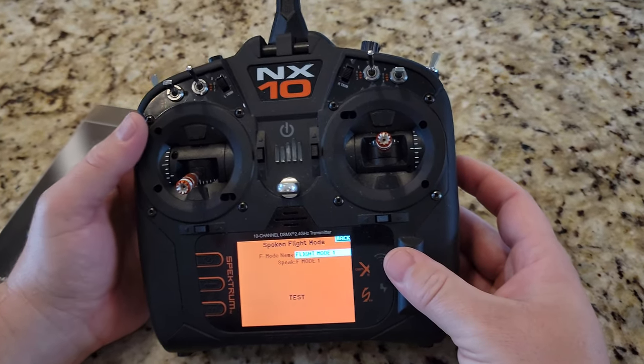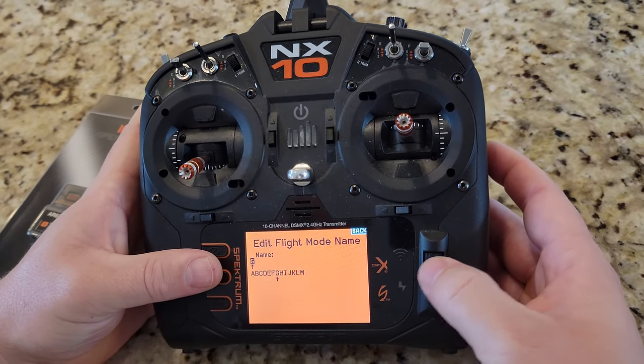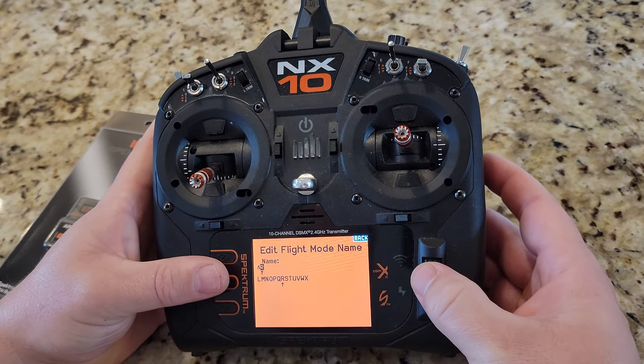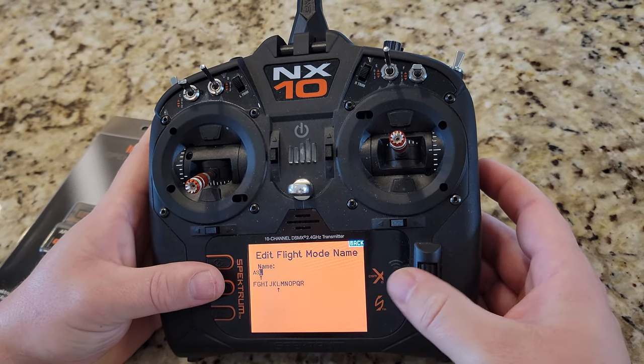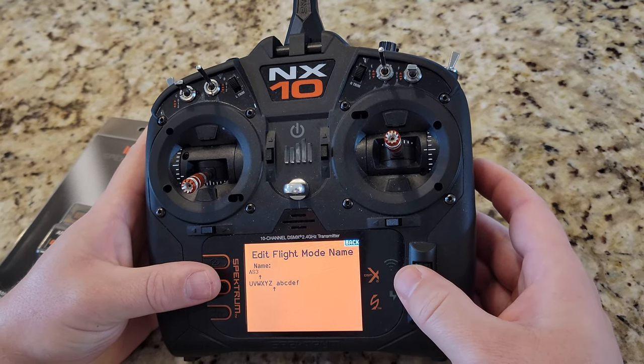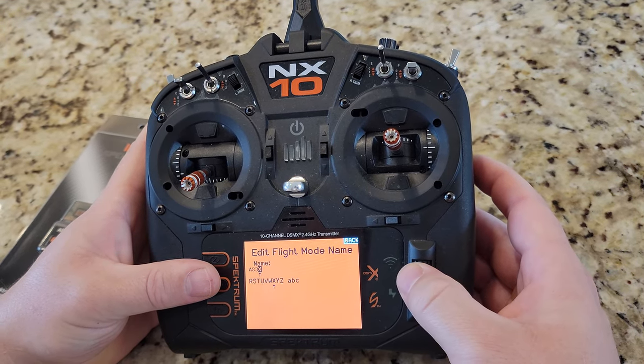So now we can go back, we'll go to spoken flight mode. So flight mode one, flight mode two. I can click in here, back, and I'm gonna type in AS3X. I want AS3X in the back position. Remember, this is just a label. It doesn't have any bearing on the actual setting. We'll do that later in the setup portion. Just stay tuned with us. So we'll just type in AS3X here.